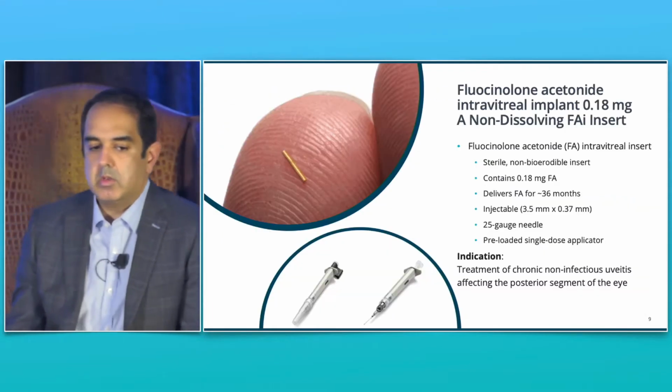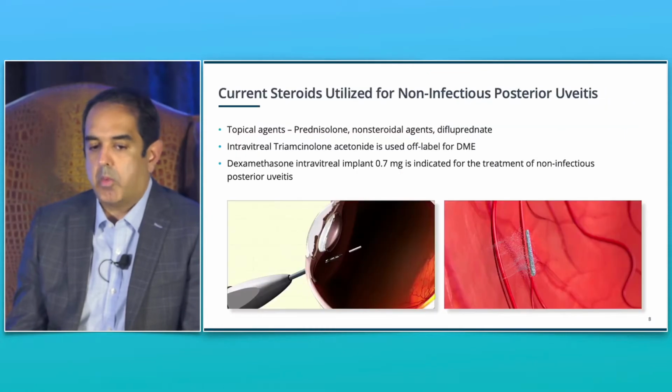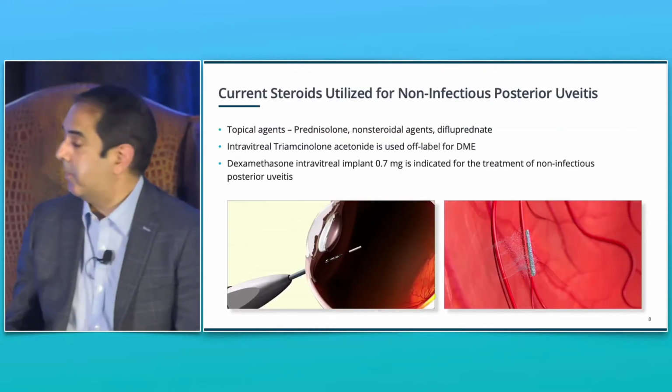But let's talk about this, Carolyn, a little bit more. How do you decide which steroid to start with on a topical level if you're considering a patient with non-infectious uveitis? And do you migrate to an intravitreal right away or wait on that patient?